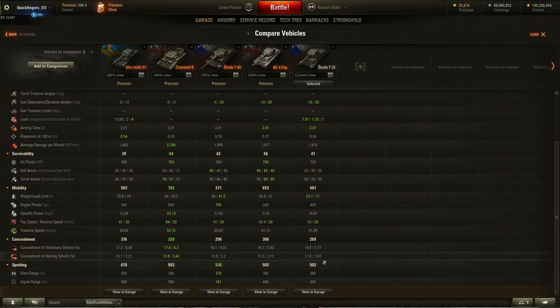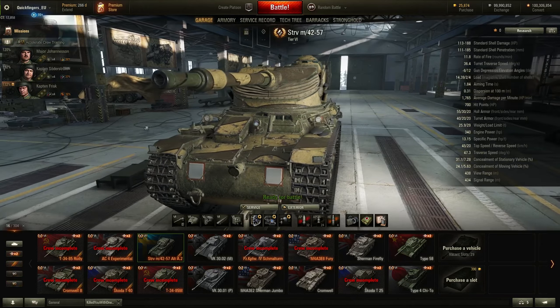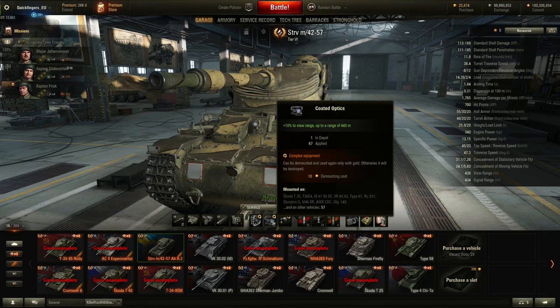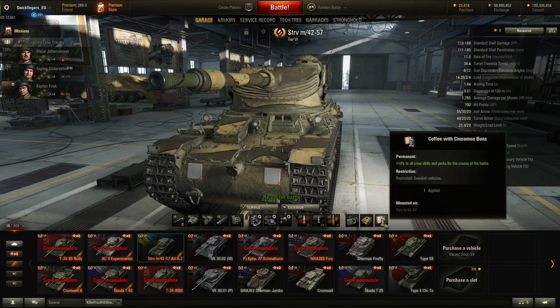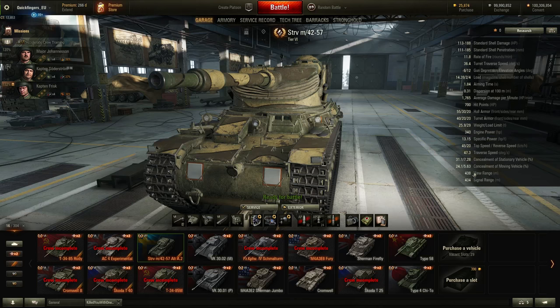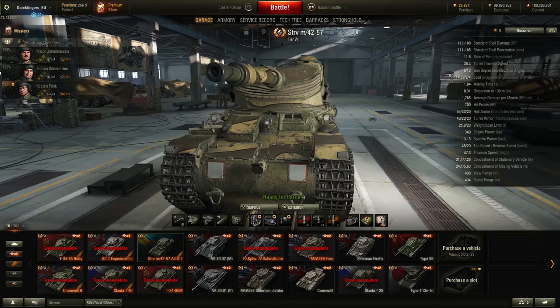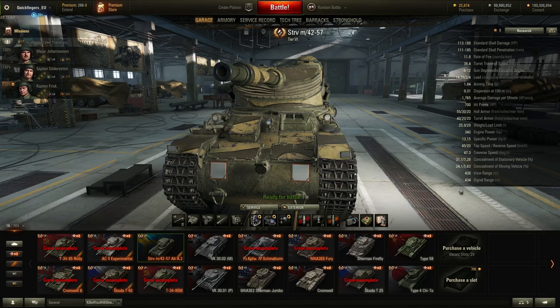But unfortunately, the final feature of this tank is yet again a disappointment. Look at the view range, 350 meters. That is very awkward indeed, and even if you do everything that you can to maximize your view range with your commander using situational awareness and recon, having brothers in arms, using coated optics, and even the brand new consumable coffee with cinnamon buns, we can only get up to 438 meters view range. Well, I guess there's a little bit left for recon, but my point is that even if you max out this tank with regards to view range, you're not going to be going over about 445.